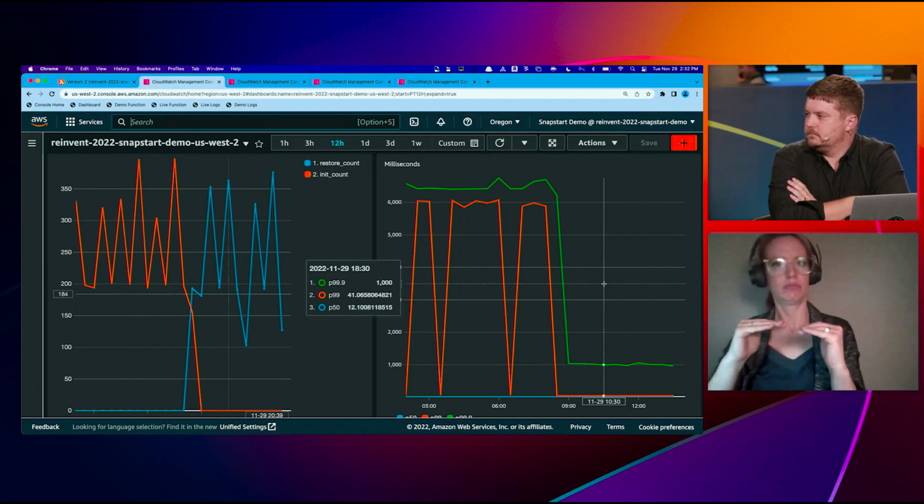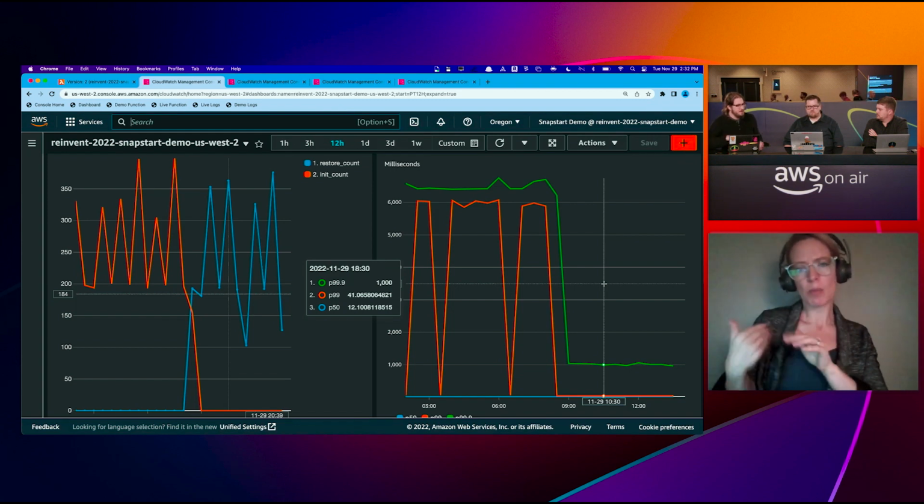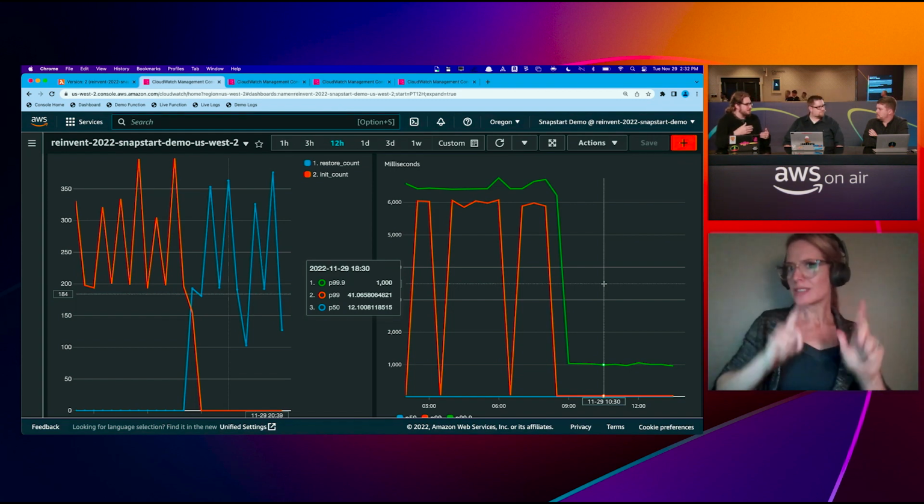So I saw a question scroll by earlier: is there any cost to capturing these snapshots? Do I have to pay for that time where it's capturing the snapshot and storing it?